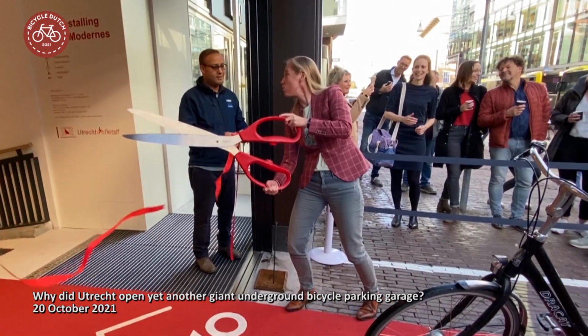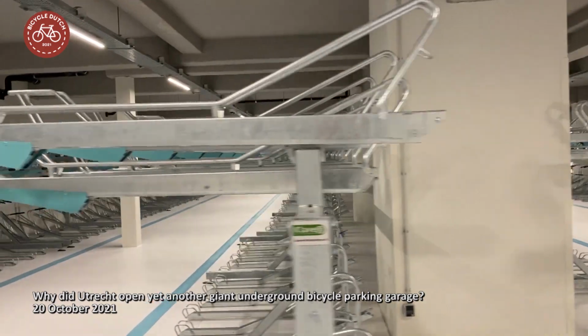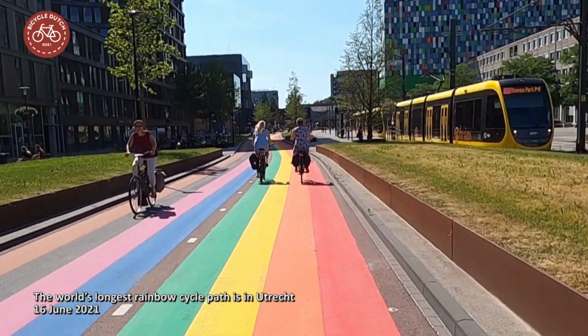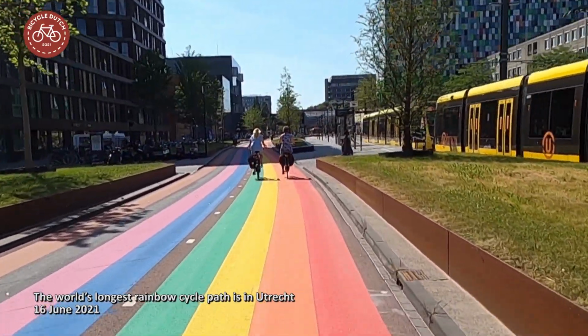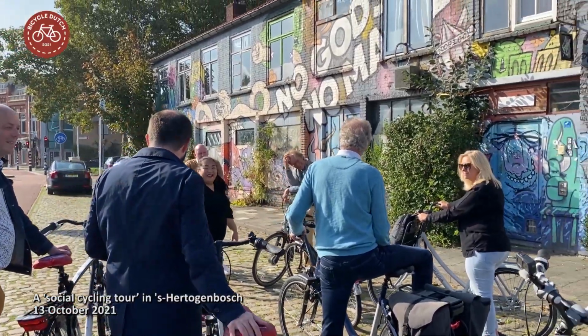Utrecht opened a giant underground bicycle parking in the center. And the longest rainbow cycleway at the university campus. Cycling can emancipate people.